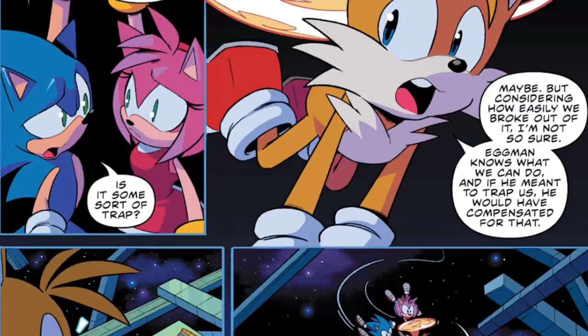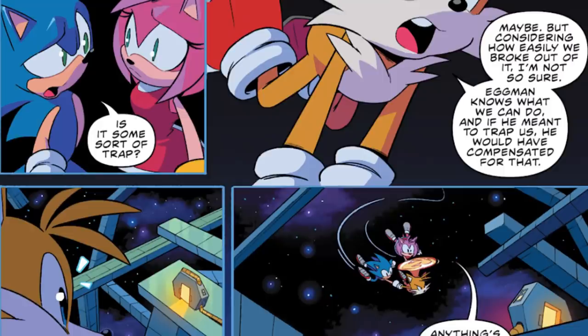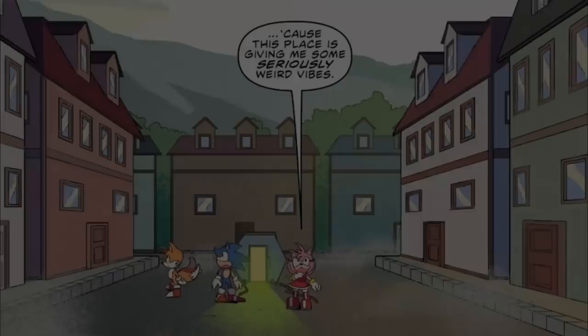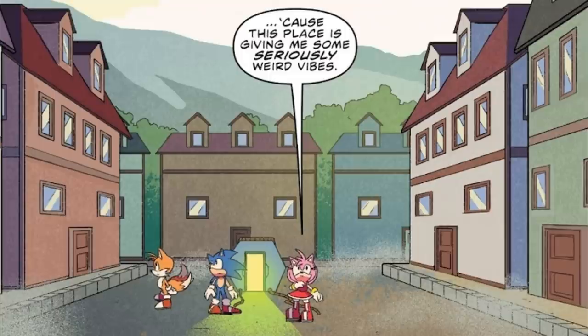Sonic wonders if it's some sort of a trap, and I mean, that very well could be, but Tails says considering how easily they broke out of it, he's not sure. Eggman knows what they can do, and if he meant to trap them, he should have compensated for that. Tails looks around, assuming that this place is nowhere near as big as it actually looks, and he finds an exit. So they head towards it. And what they find on the other side is a quaint village. They are back on solid ground, but something is giving them very eerie vibes.